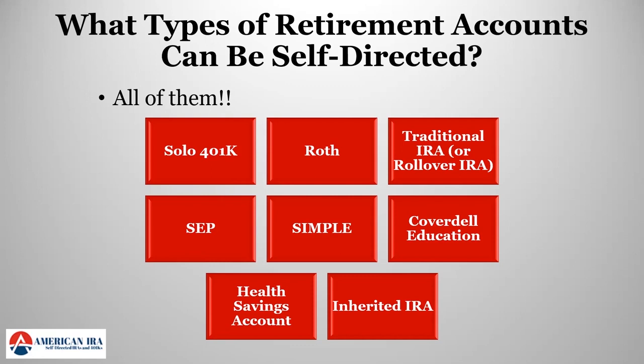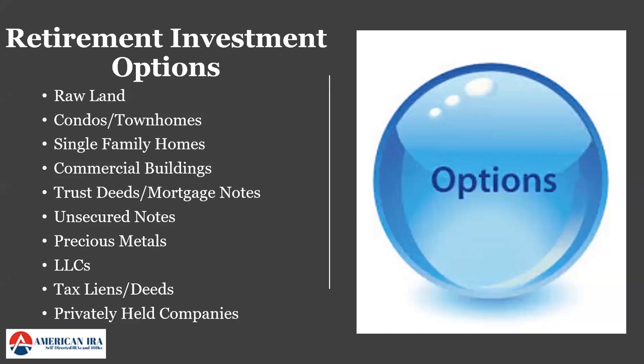The other thing to note here is that this is not an all or nothing type of movement. You might elect to move just a portion of your traditional or rollover IRA to us. You don't have to move your entire account balance. So you can have multiple financial services relationships. And so the way the IRS code is written is it tells us what we cannot invest in.